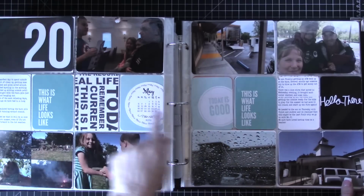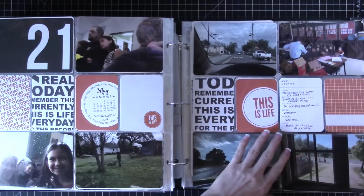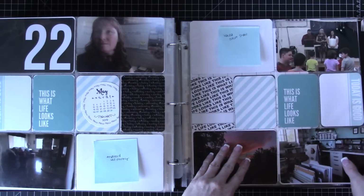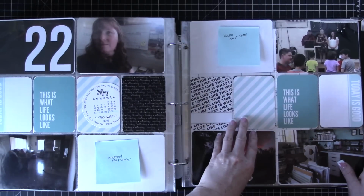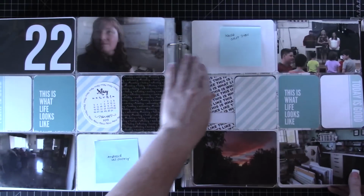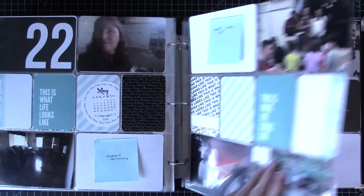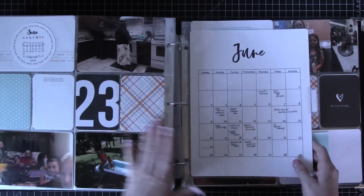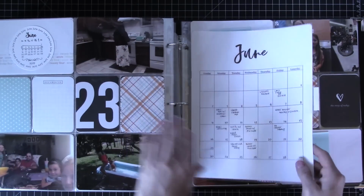So this is the Seafoam kit. You can see I loved using it. It's still one of my favorites. And then here is what I did on Wednesday night with my group. I had this last week of May, so this is the very last week of May, and then we go into June, and I have a couple places where I didn't get photos printed. I missed a couple photos. I just need to go back and print those, and I'll just print those on my Canon selfie mini printer.